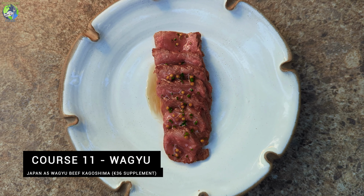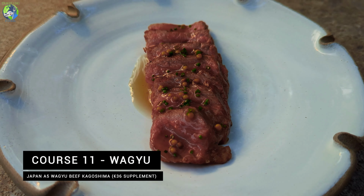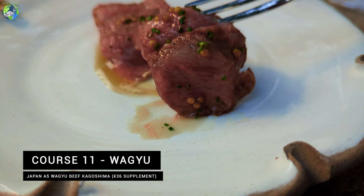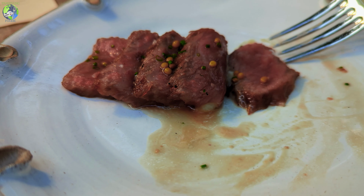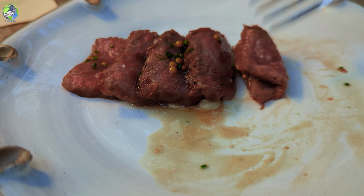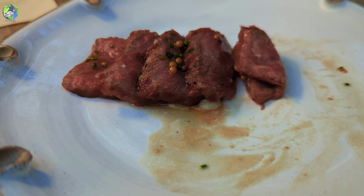So this is the add-on Japanese A5 wagyu from Kagoshima. So there's mustard seeds, chives, and there's a broth as well. Oh my gosh, it just melts. So tender, so juicy. I got the kick from the mustard seed. But overall, it makes the wagyu beef shine so well. So this broth underneath is artichoke broth, and that's why it's subtle and doesn't take away from the wagyu beef. And it helps make the wagyu beef more juicy, so when you bite into it, it just explodes.